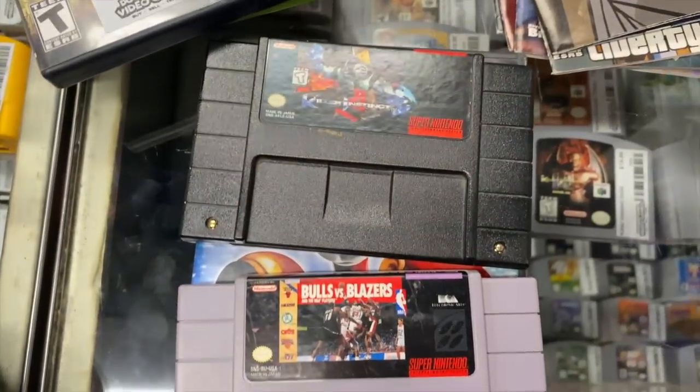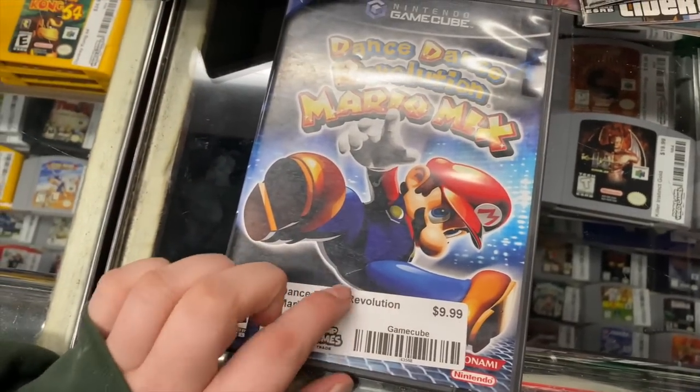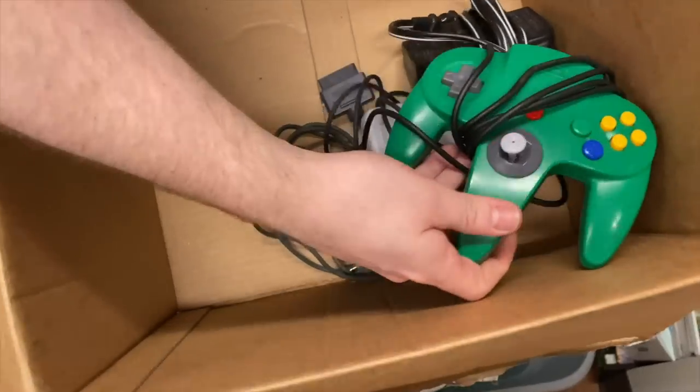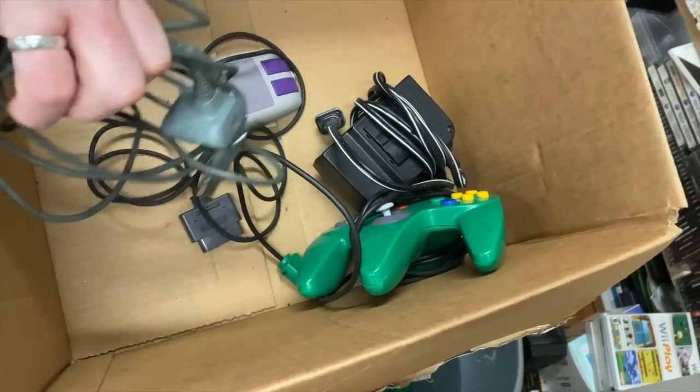Then we have 2 Super Nintendo cartridges. And then, oh, I don't think this was... Was this yours? Oh, and this one. And then all of DS. Mouse. Yep. Cables.